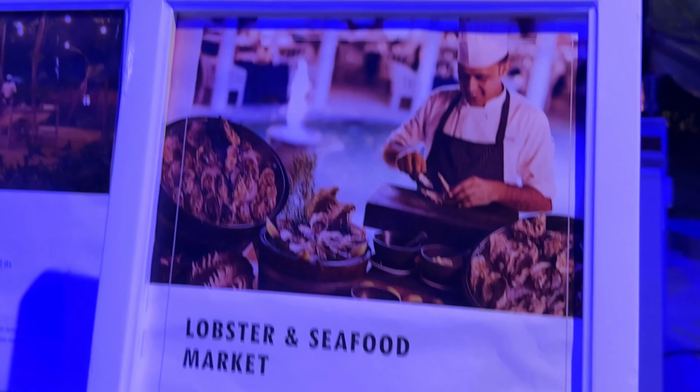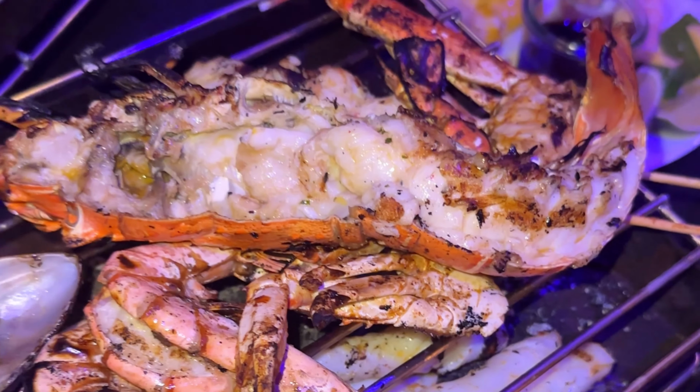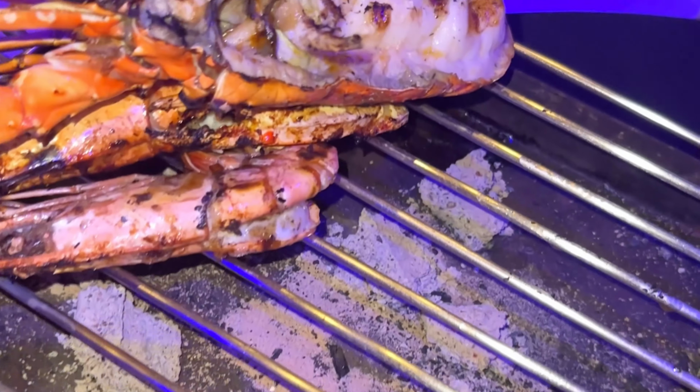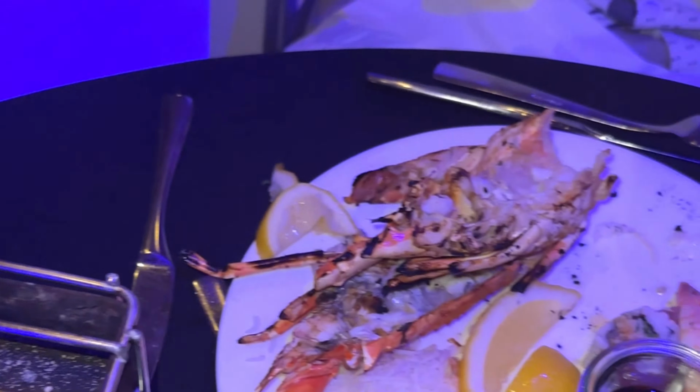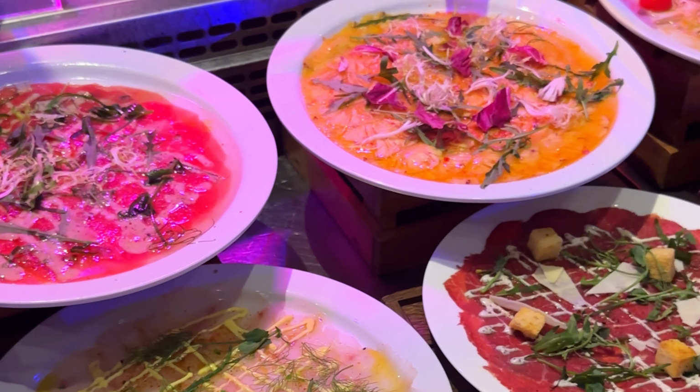Our best meal of the trip was the lobster and seafood buffet at Mix Restaurant. You get to pick which items you want to grill, and they'll give you a personal grill after they're cooked. There's also sushi and numerous other options for you.